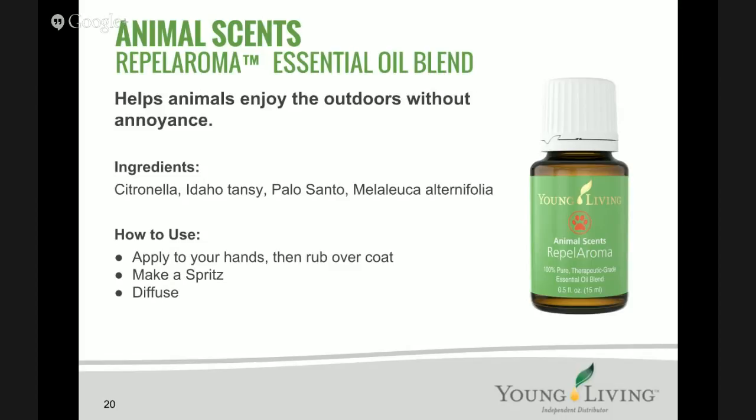The first ingredient naturally is citronella, and melaleuca also has a smell that is very offensive to mosquitoes. They don't like it at all. Idaho tansy and Palo Santo also help to repel bugs. You can also use this on yourself as a human as a natural insect repellent.